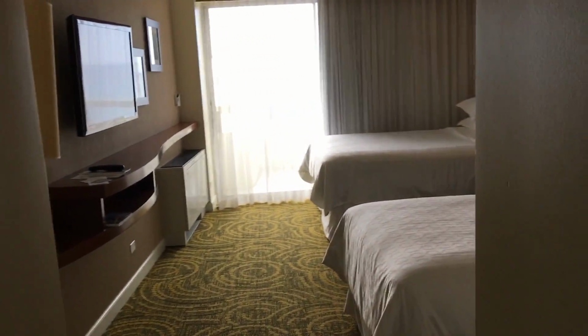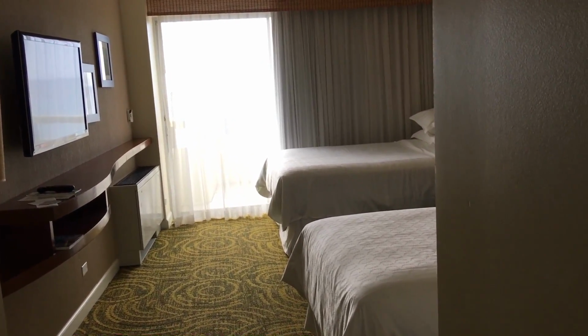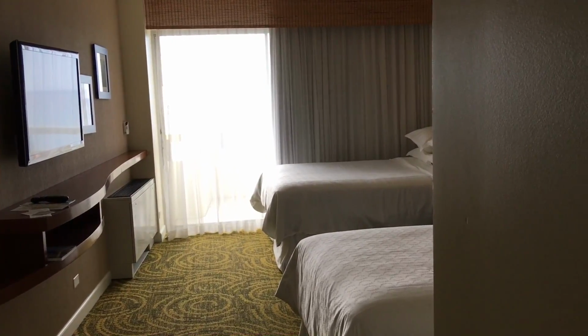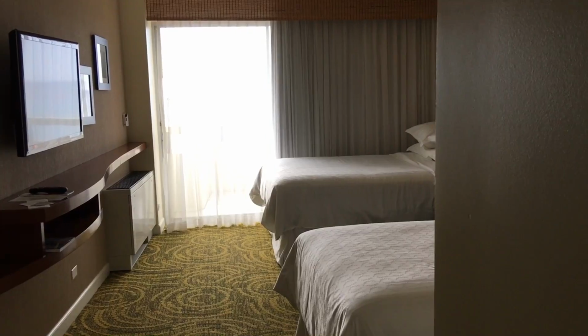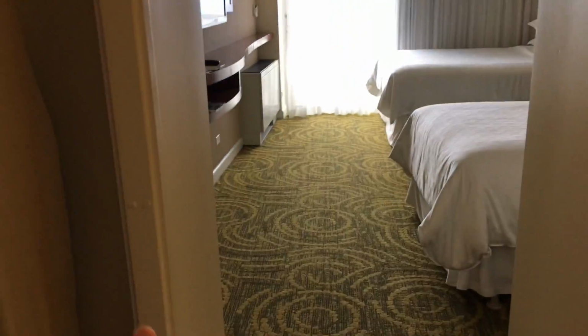The staff and the managers were so amazing. They gave me a direct ocean view room, and I love it. This is the entryway, and next to that, to my left hand side, is the closet.